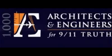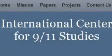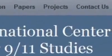Greg Roberts gave his address as Architects and Engineers for 9/11 Truth, a collection of 1,000 or so people from across the world who have joined together to encourage further investigations into 9/11 due to their belief that the original investigations were, in effect, a cover-up. One gives their address as International Center for 9/11 Studies. The website for that organization is somewhat lacking in detail, so I used the Contact Us function, and I did get a response. I'll come back to that later.